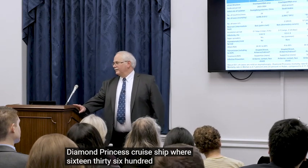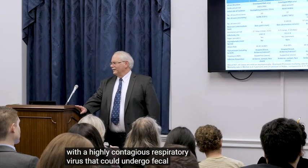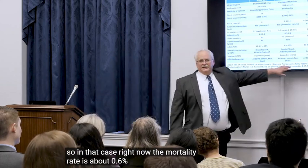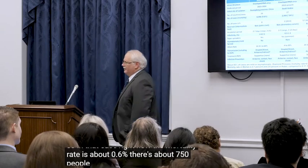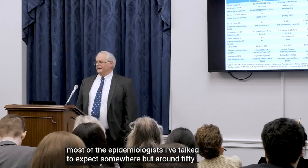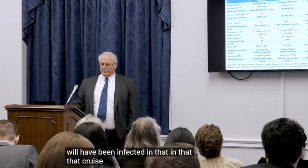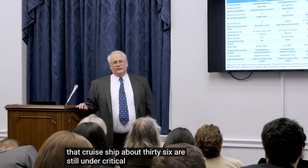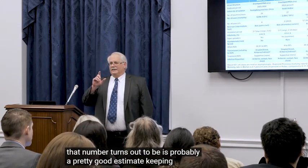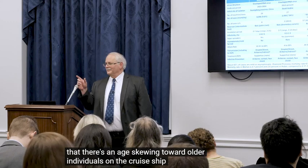where 3,600 people were sort of locked in a closed container with a highly contagious respiratory virus that could undergo fecal spread as well. So in that case, right now the mortality rate is about 0.6%. There's about 750 people that have been infected. Most of the epidemiologists I've talked to expect somewhere around 50% of the people will have been infected in that cruise ship. About 36 are still under critical care, so whatever that number turns out to be is probably a pretty good estimate, keeping in mind that there's an age skewing toward older individuals on the cruise ship.